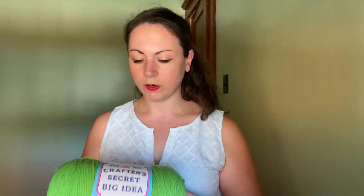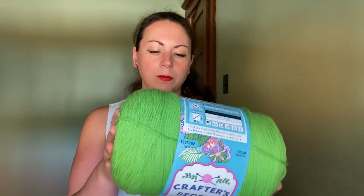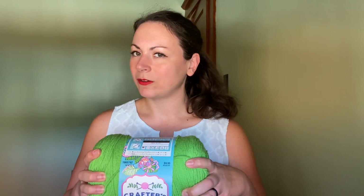And this is another reason I was so mad the last one didn't work. This is Crafter's Secret Big Idea. Look at how big these are. And I bought 1, 2, 3, 4, 5 of these, thinking I'll be able to get a lot of stuff done with these. And then the first one I made, which is downstairs, just didn't turn out the way I wanted it to. I was just kind of upset with the yarn, which was not the yarn's fault, but I was blaming the yarn, and I set it down. So I'm glad I picked it back up, hoping this works out. I've only got like a week to get it done, so that's what I'm going to be working on.